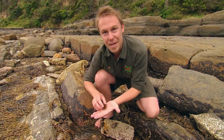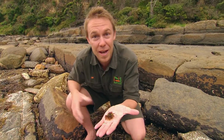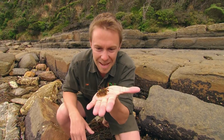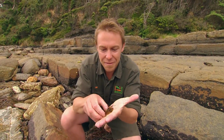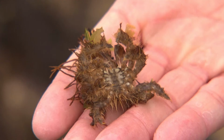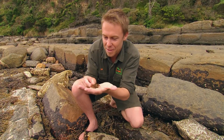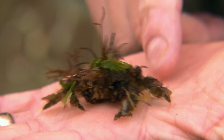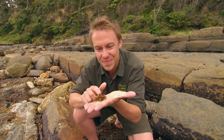It's called a decorator crab. And it gets the name because it decorates itself to camouflage from predators. Now that weedy-looking rock is in fact a crab. And if I turn him over, you can see his nippers just on the inside there. Let's see if he'll walk. There he goes. You won't find camouflage much better than that in the animal world.